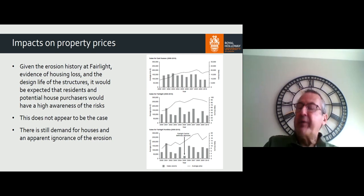There were still people having building work done on houses. And we appear to buck the trend. Now that doesn't appear logical. An area under risk of erosion with defences only for 50 years and then erosion will be allowed to pick up again.